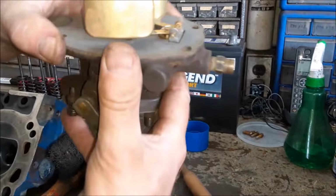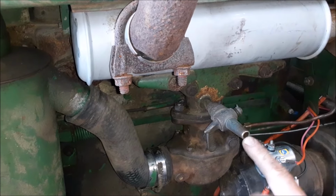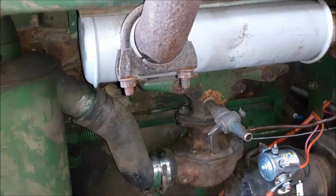I'm not tightening these clamps until I know we're done. You can see here this big, huge vacuum fitting on the side. I guess that means at some point they've been using this engine to run a milking machine. They used to have vacuum-powered milking machines in the barns, and you could power it off of one of these. That's why there's a lot of old gasoline tractors around, I guess, because you couldn't do this with a diesel because they don't make manifold vacuum.